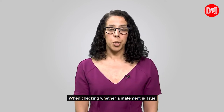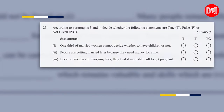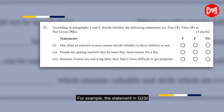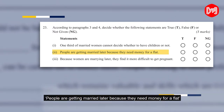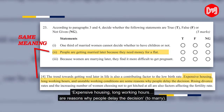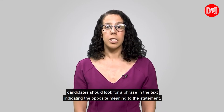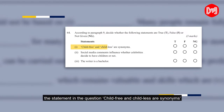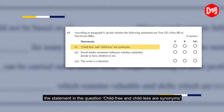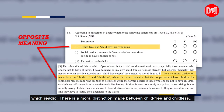When checking whether a statement is true, the main strategy is to identify a synonym or paraphrase in the text. For example, the statement in question 23, part 2, "People are getting married later because they need money for a flat," echoes the text in paragraph 4: "Expensive housing, long working hours are reasons why people delay the decision to marry." Conversely, when checking if a statement is false, candidates should look for a phrase in the text indicating the opposite meaning to the statement. For example, in question 64, part 1, the statement in the question, "Child-free and childless are synonyms," is contradicted in the text in paragraph 9, which reads, "There is a moral distinction made between child-free and childless."